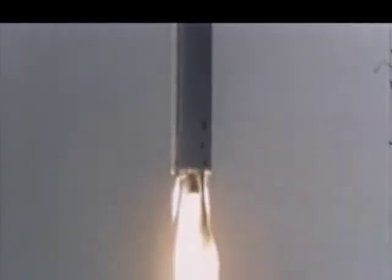IRBM Thor 151, the first missile to be launched from Vandenberg Air Force Base, blasted off the launch pad on 16 December 1958, officially opening Vandenberg Air Force Base as an active missile launching center less than 2 months after its dedication as a United States Air Force Pacific Missile Range test site. This was the first missile to be launched by a SAC crew.